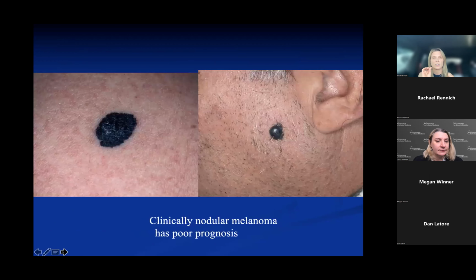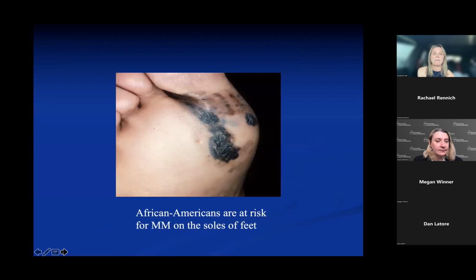I just wanted to show a couple unique types of melanoma. They don't follow the ABCDEs, but a nodular melanoma, jet black nodule, these tend to have a poor prognosis. And although they appear homogeneous and smooth, they can be very aggressive. African Americans are at risk for a specific type of melanoma that occurs on the soles of the feet called acral lentiginous melanoma. Often these are diagnosed later because people think they're a bruise or just dyspigmentation, but they often occur in patients with darker skin and they can be much more aggressive.